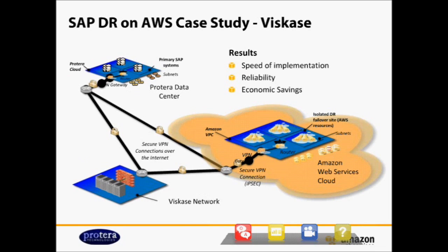And so this VPN connection is a static network connection that's available 100% of the time, and the synchronization is going over that. If that would fail for some reason, we have a backup VPN between the other data center and AWS. So we have some redundancy in the connection there if it would fail.